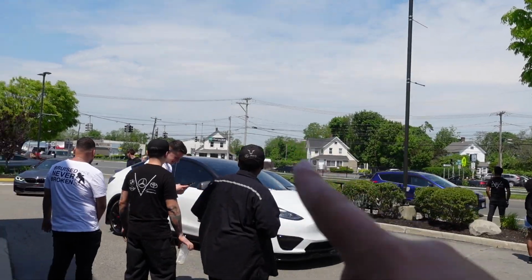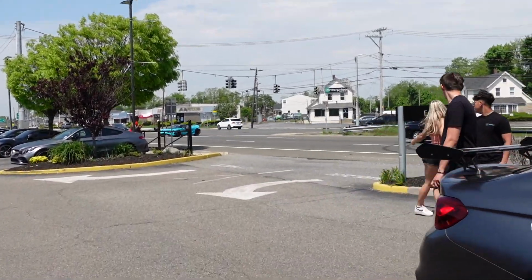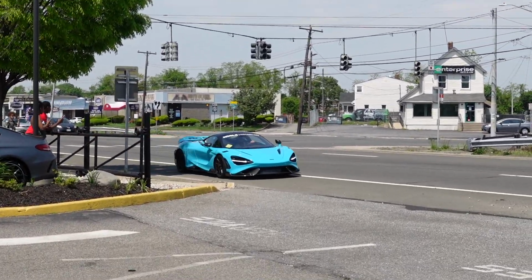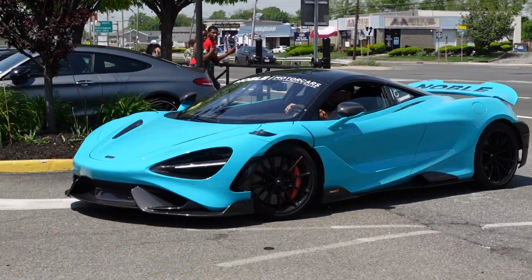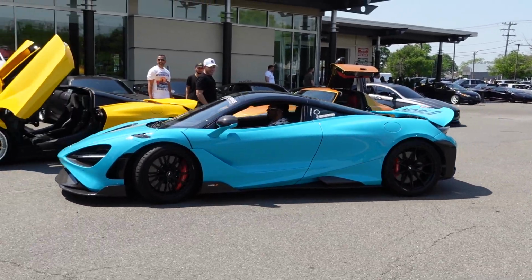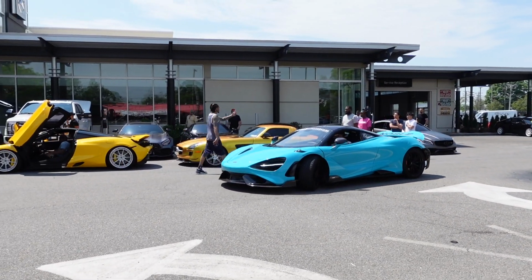The 765LT is coming back. We're going for round 3. Let's find out. We're getting ready to rally to a restaurant in Freeport. Should be a fun time.